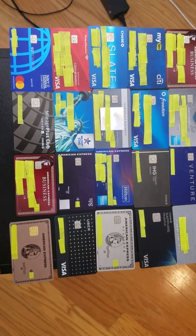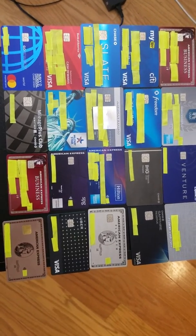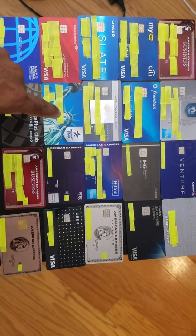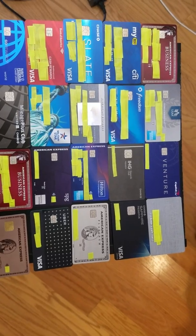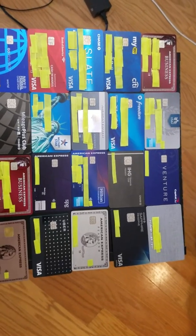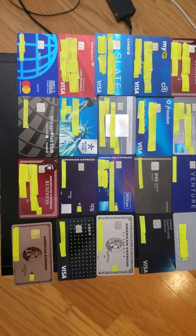This has been Noble Credit. If you would like a review on any of these credit cards, please don't ask me to review the Military Star card. I think it's ugly, and I really don't like it. It just offers some decent perks that make it worthwhile to keep around.